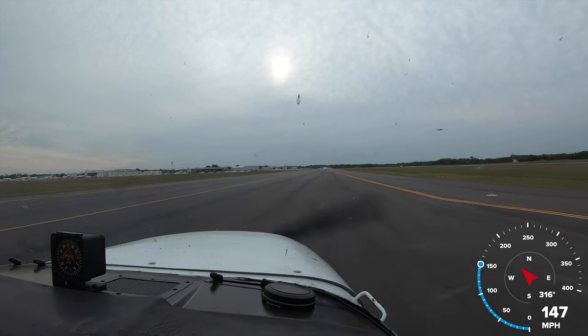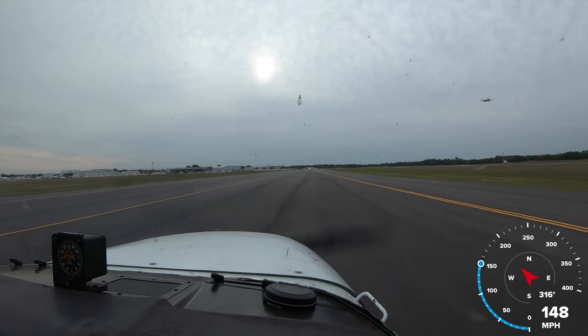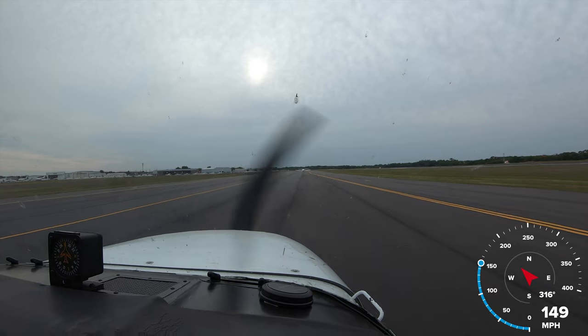And Lucky 536, just hold short of Kilo behind the Cessna. I'm sure to keep up with that. This is Lucky 536.